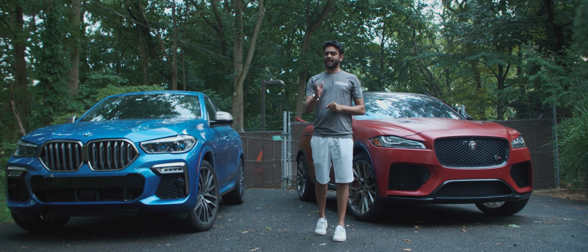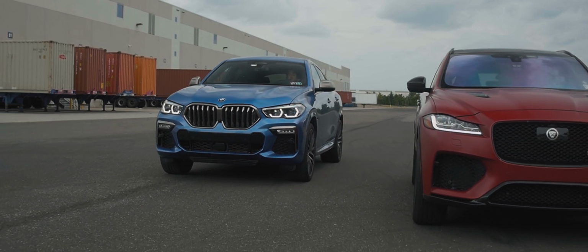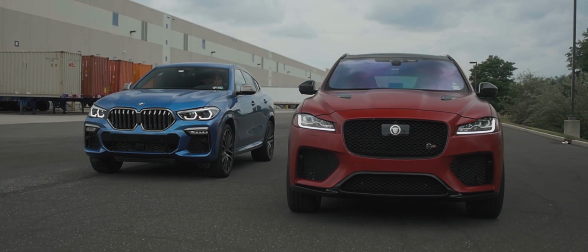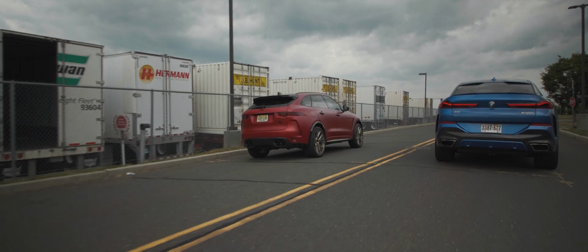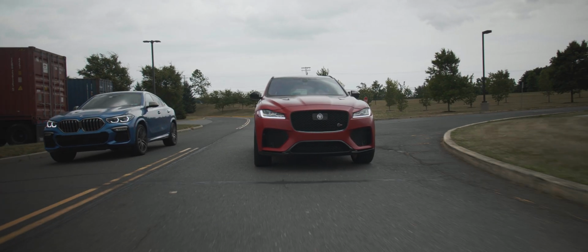We'll do a dig and a roll. Based on our acceleration test, the X6 is quicker to 100, but the Jaguar has more top end. So this should be pretty interesting. Oh, and for anyone that's wondering, those are BC Forged wheels, and they may or may not be giving me a slight advantage.